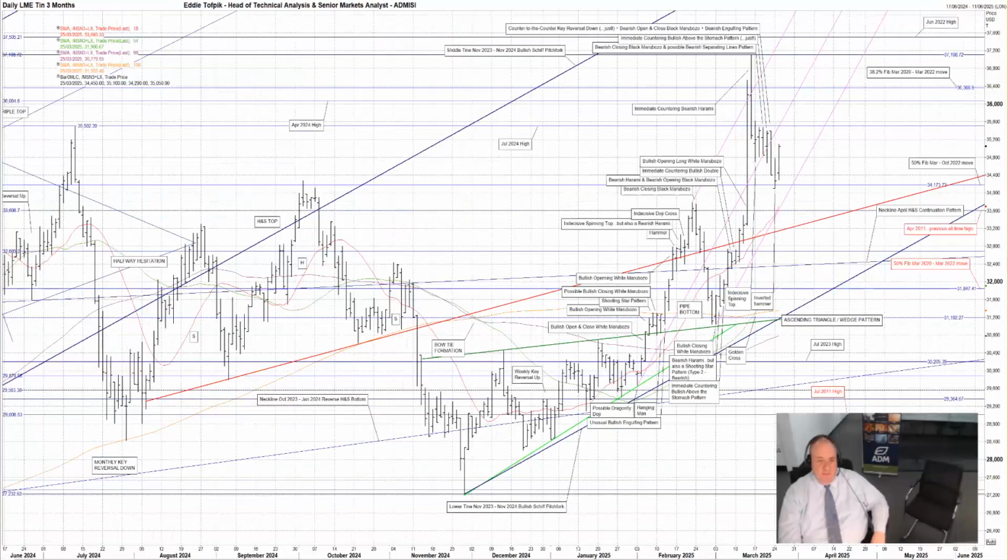LME 3-month tin. As in some of the other metals I've discussed, there are a number of patterns here affecting this market. But here in LME 3-month tin, we seem to have had some resolutions to these patterns. The first is the bright red neckline, currently at 33.145, of the uneven August to November 2024 head and shoulders top.